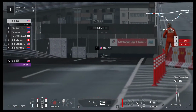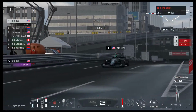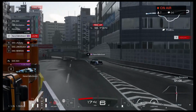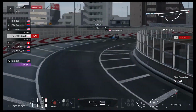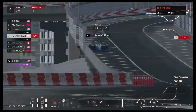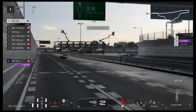But here's the thing, it is really hard to keep that pole position around this track, so we're really going to see how this plays out for all these drivers. We do have another driver still on the lap, it is your boy Grand. He's about to do the start finish straight. He does do a bit of a slide, so he's going to lose time. Actually, that's an out lap, so he's done. So yeah, qualifying is done and dusted with our 7 drivers today.